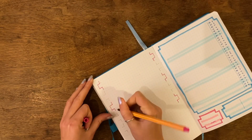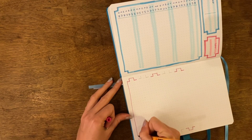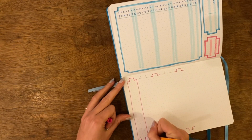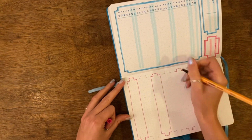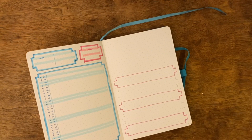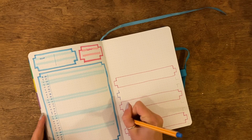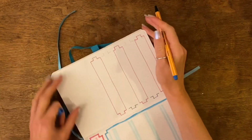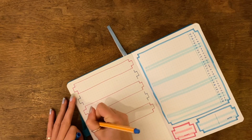I keep comparing it to March, but yes, these are very similar. So we're doing similar ideas, where for each day we just have a place for best thing, worst thing, thing you're looking forward to, and then a combination task list that is organized based off the Alistair method.